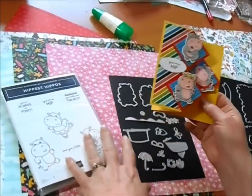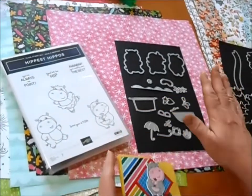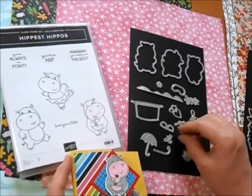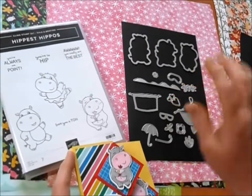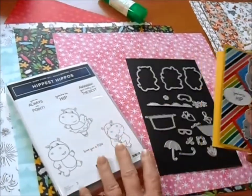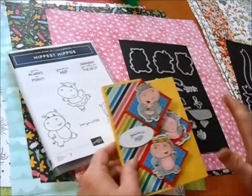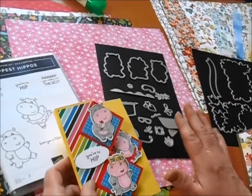So what I've used, of course, are the hippo stamps as well as the matching hippo dies. Look at all the things that these hippos can do. There's hearts and a boat and a bathtub and even a life preserver, glasses and snorkel equipment, and oh my goodness, these hippos can do so much besides just what they're doing here as well. Each of these items is free with a $50 purchase during Sale-a-bration. Of course, that's while supplies last, and I always recommend that you grab the dies first. Those seem to sell out the most quickly.